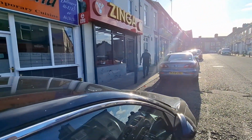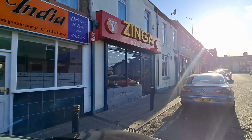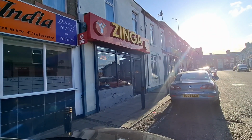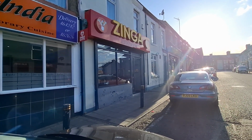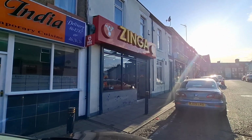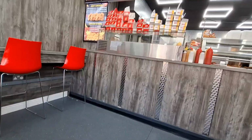So today we're in Darlington. I found a hidden gem here in Darlington. It's called Zinga Fried. This place was supposed to be a nice place for chicken burgers. It's quite popular for chicken burgers here, so I thought to myself, you know what, we're gonna go down. We're gonna try this chicken burger out. So let's go inside and let's take a look at Zinga Fried Chicken.